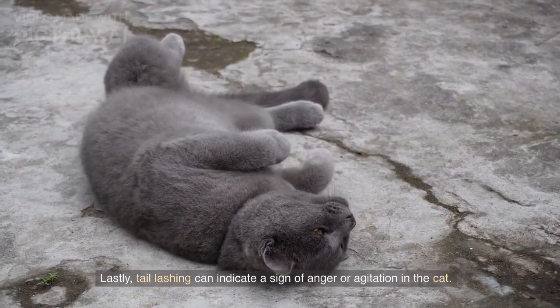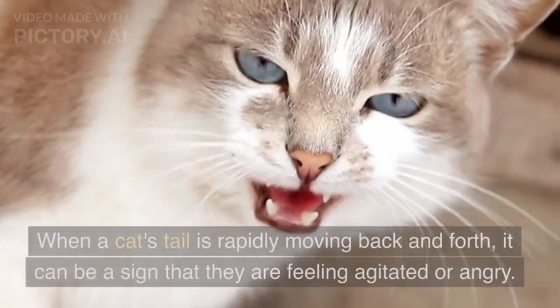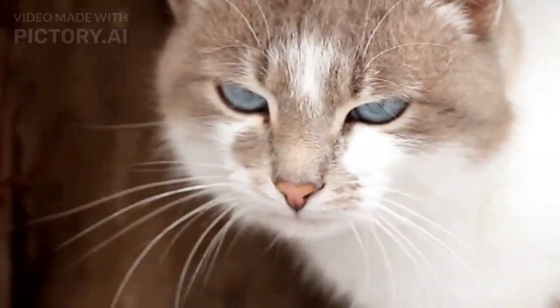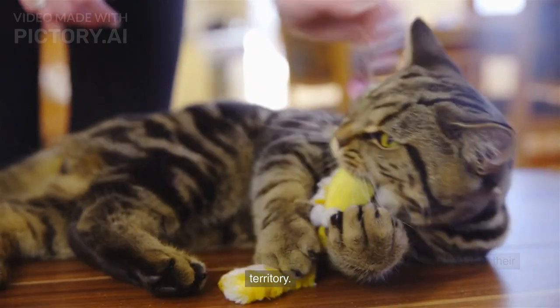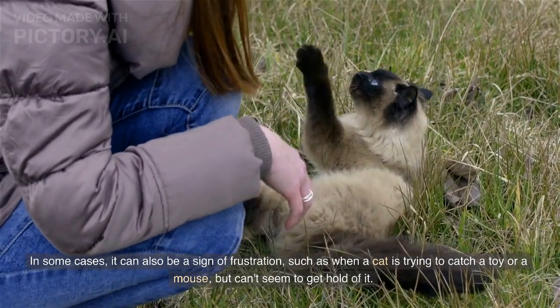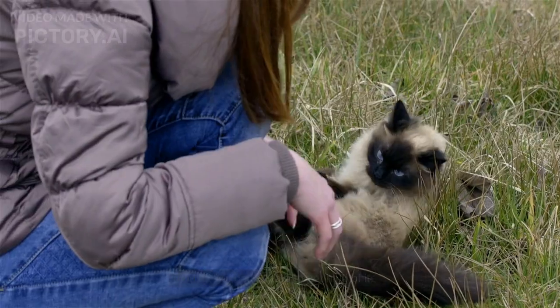Lastly, tail lashing can indicate a sign of anger or agitation in the cat. When a cat's tail is rapidly moving back and forth, it can be a sign that they are feeling agitated or angry. This behavior can be seen when a cat is engaged in a fight or when they are defending their territory. In some cases, it can also be a sign of frustration, such as when a cat is trying to catch a toy or a mouse, but can't seem to get hold of it.